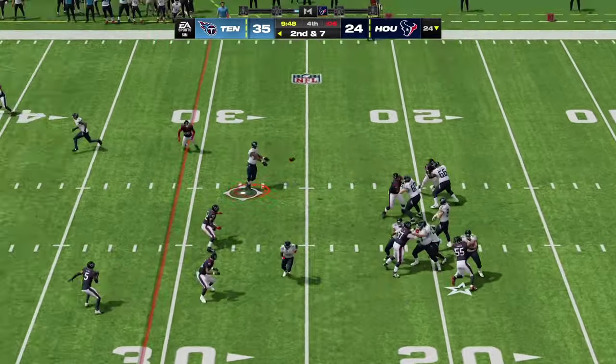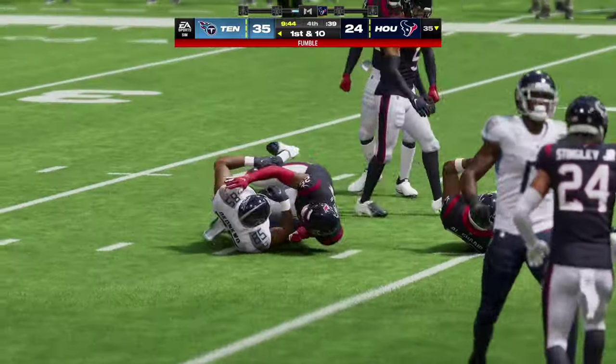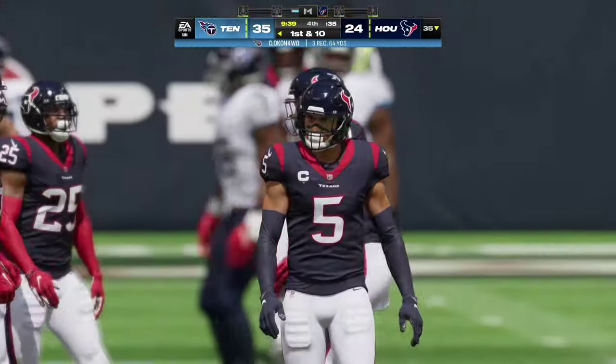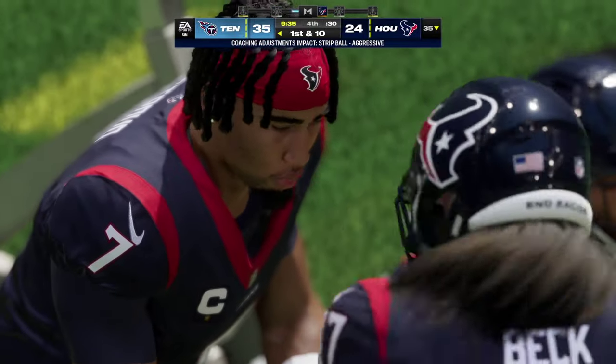Levis to throw it. A short throw. Puts it on the carpet. It's out. And he's brought down, getting this one up to about the 35. So it goes as a fumble, but the key thing, not a fumble loss.